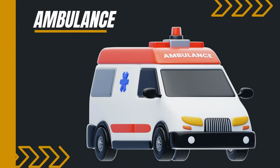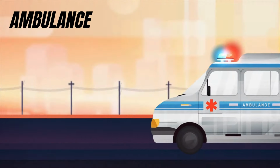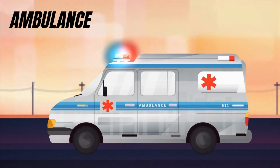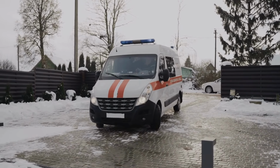Ambulance. Ambulance helps sick or injured people get to the hospital quickly. An ambulance is a medically equipped vehicle used to transport patients to treatment facilities, such as hospitals. Each country has a separate helpline for ambulance services.